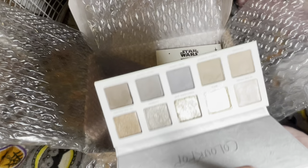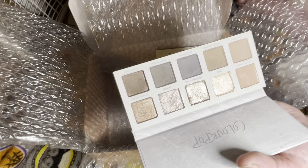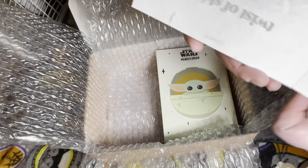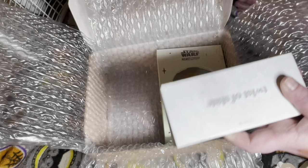But before I do, can you guys just take a moment to just look at the beauty of those shimmers? My gosh. Gorgeous. And I'll be honest, the formula in these little palettes, the three that they've made, out of the two that I have, this one and the other one from the other video, they don't feel like the normal ColourPop eyeshadow formula. They feel different in a good way. They feel better than the regular formula.